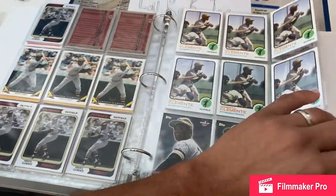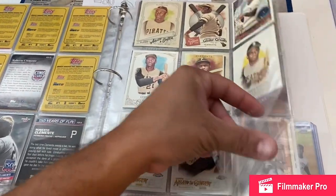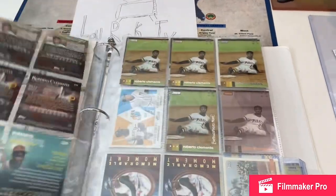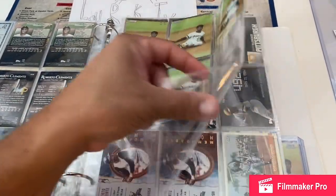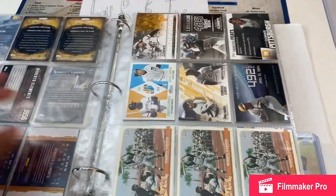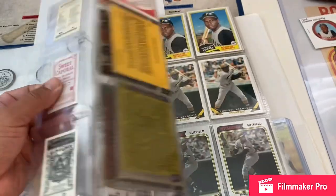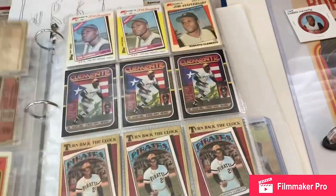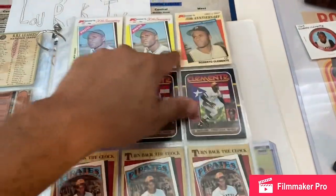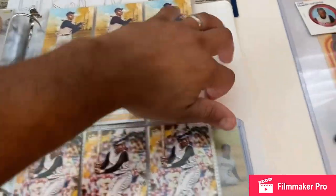And I think this is what my man Magnus wanted. He wanted to see how you collect in all the eras of collecting. And I think I showed that with my vintage, my modern, ultra modern, and my junk wax. Because the junk wax was up here. That's pretty much all I have for junk wax. And I love the Clemente, the Kmart edition. But yeah, that's how I do it.